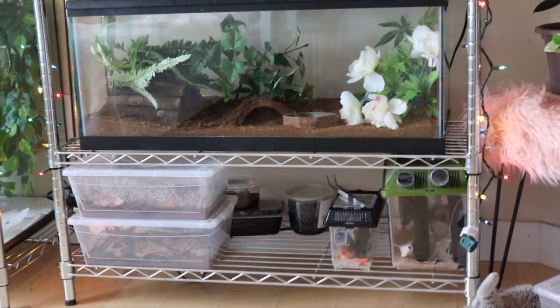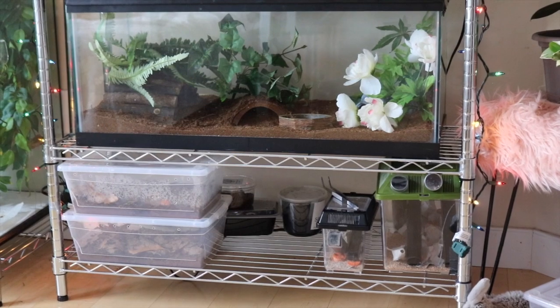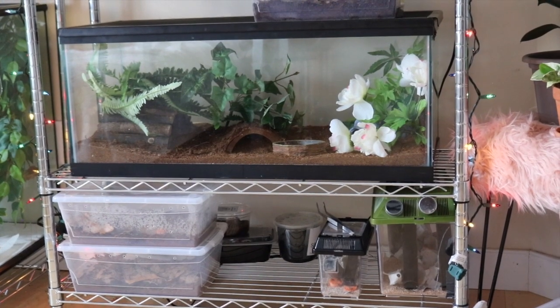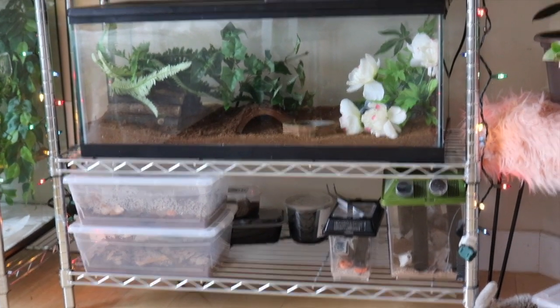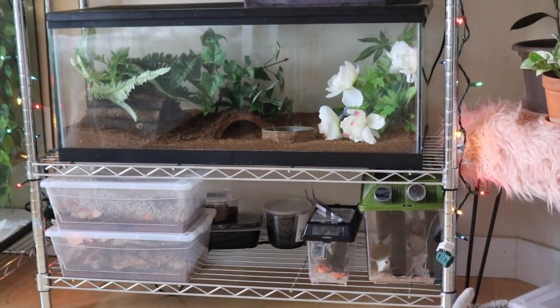On the very bottom, I have all of my isopods and also my springtails, and then I just have my two cricket bins there as well. The smaller one is for Relish's crickets because they are significantly smaller than if I were to put them in a large bin. I would never be able to find them. The larger bin is, of course, for the rest of my animals that eat crickets.